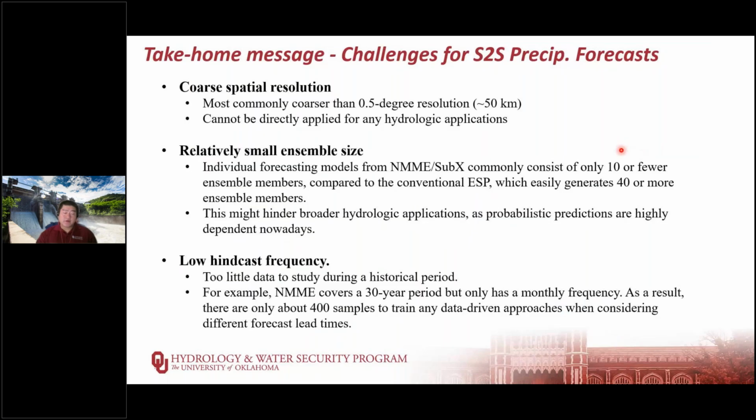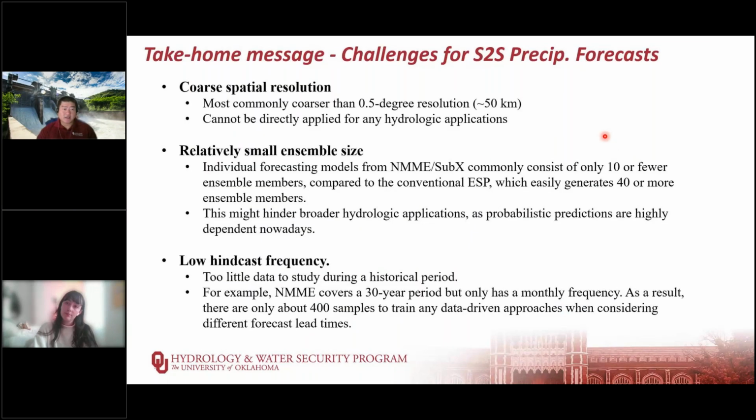We also feel those are the challenges for S2S precipitation forecast. Especially, we think there is a very coarse resolution. Most of the models are 0.5 degree, meaning a 50 kilometer square box, and that's very challenging. For hydrologic application, we have to do a lot of post-processing.